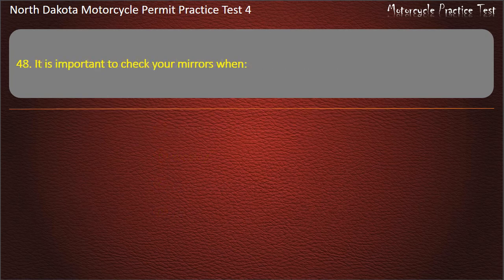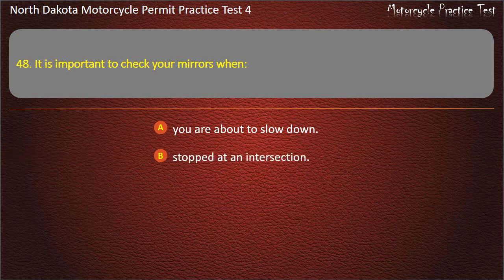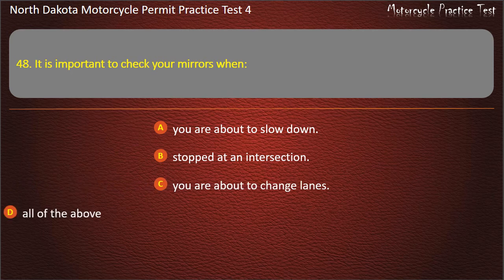Question 48. It is important to check your mirrors when you are about to slow down. Stopped at an intersection. You are about to change lanes. All of the above. Answer. All of the above.